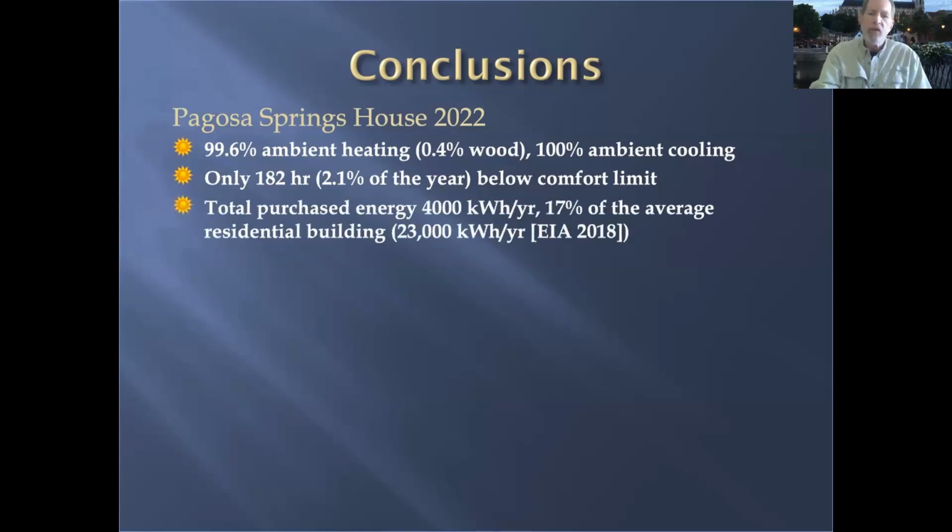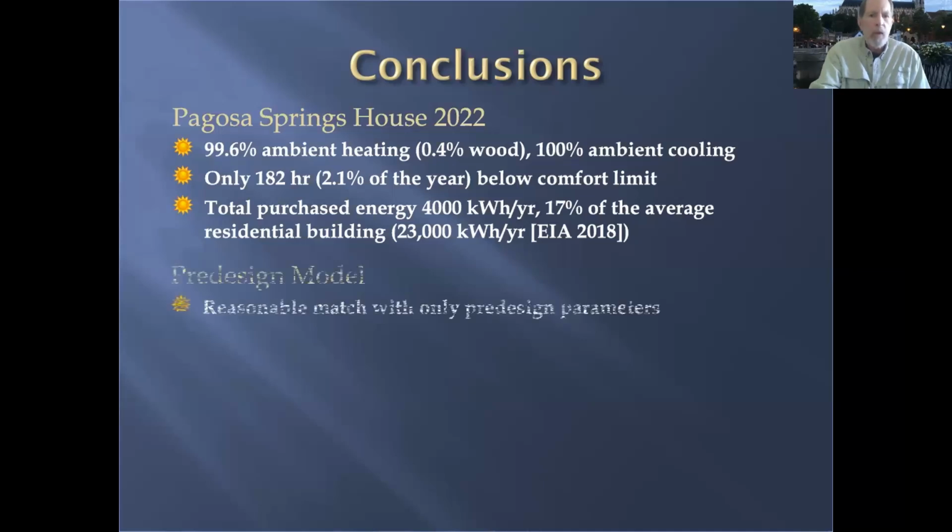The total purchased energy was just 17% of an average residential building. We don't have solar thermal hot water yet, but once we add that, we could get to net zero with a PV system about 1.5 kilowatts. The pre-designed model really works pretty well. It gives a reasonable match with only pre-designed parameters.